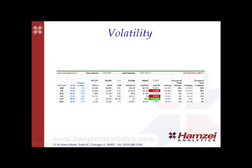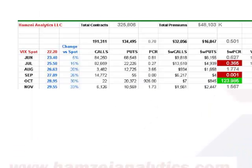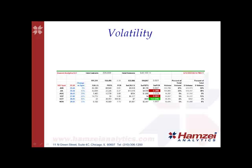For volatility, there were 325,000 contracts traded on the VIX and 48 million in total premiums paid. For the dollar-weighted put-call ratio in June, we saw a 0.63 reading with 33% of the total premiums paid. Although this is not a big reading or a bullish reading, we saw an increase throughout the day. We were at 0.17 in the morning, so we're looking at the marginal change throughout the day to see how the bullish or bearish sentiment changed. Throughout the day, it kept getting more and more bearish until the close, which was at 0.63.